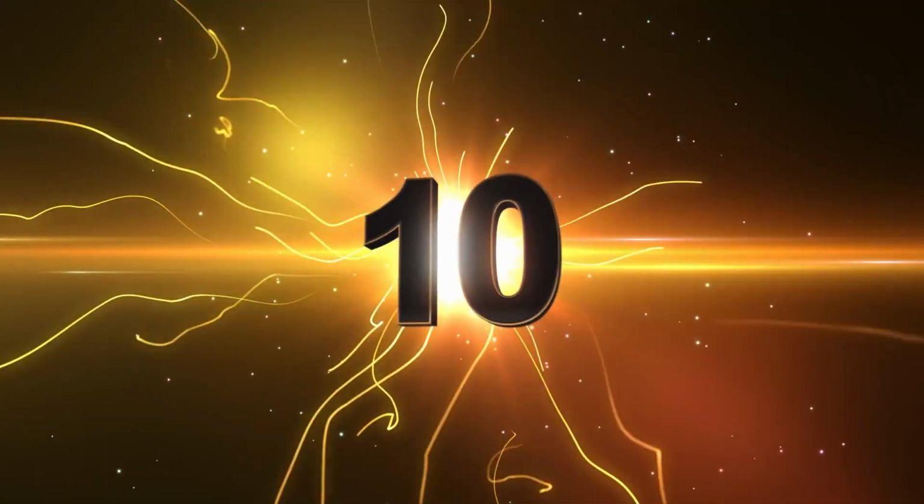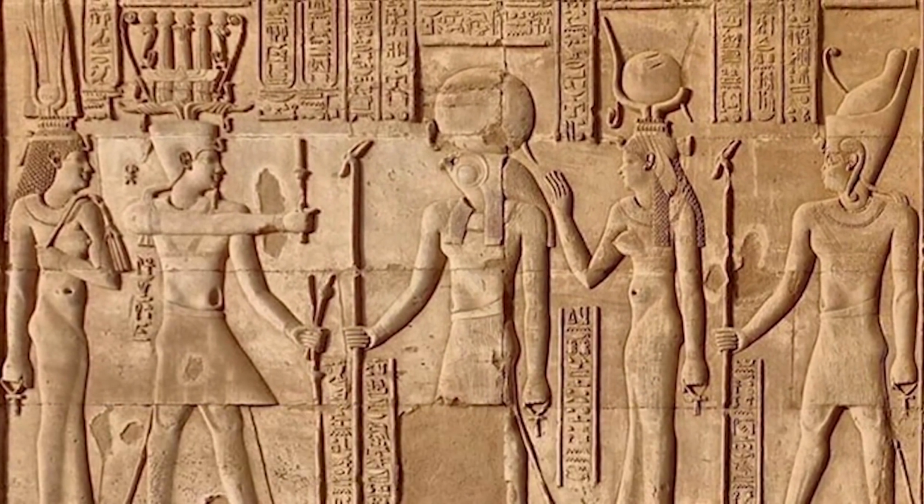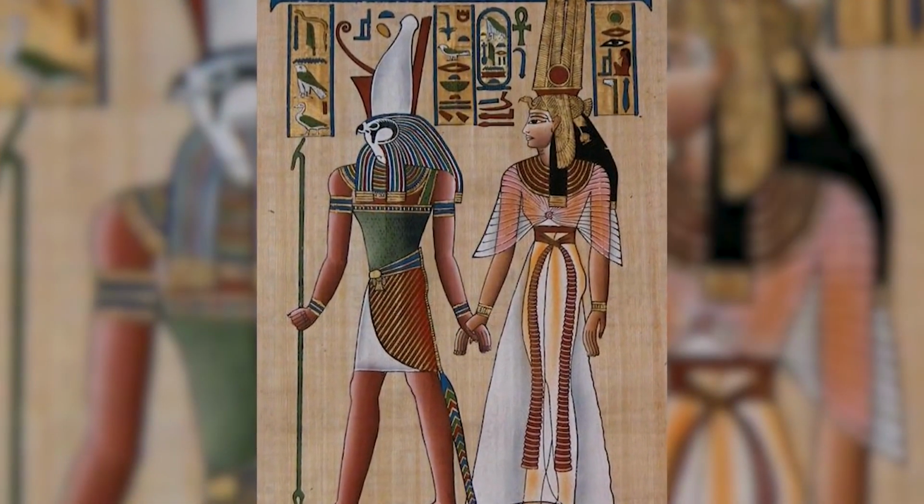Number 10, Hathor. The goddess Hathor was originally created by her dad, Ra, as a destroyer of men. She was supposed to punish all those who were disobedient to him. But then Ra was like, nah, I don't really like that idea. He just kind of changed his mind and decided to make her the exact opposite. Instead, the goddess of love. But she kind of loved killing men, and even he couldn't stop her.